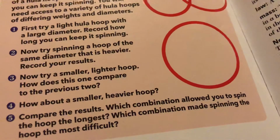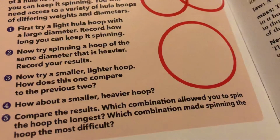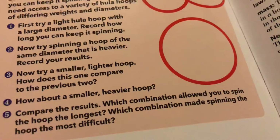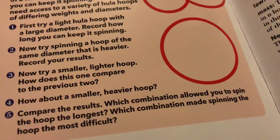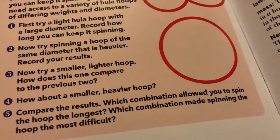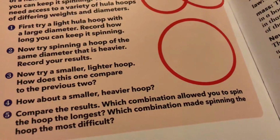Step 3. Now, try a smaller, lighter hoop. How does this one compare to the previous two? Step 4. How about a smaller, heavier hoop? Step 5. Compare the results. Which combination allowed you to spin the hoop the longest? Which combination made spinning the hoop the most difficult?